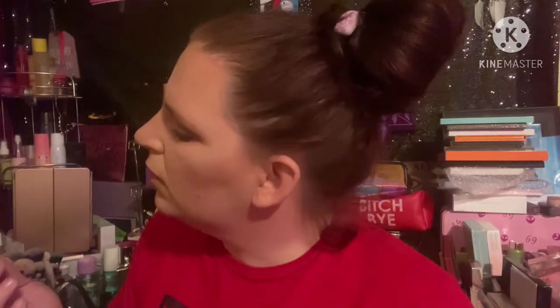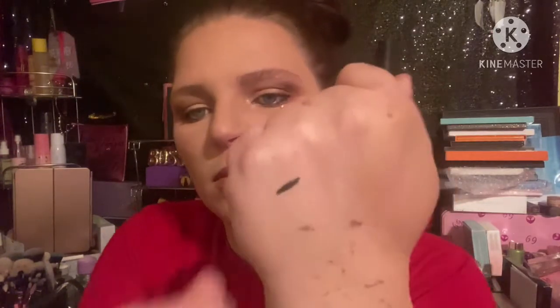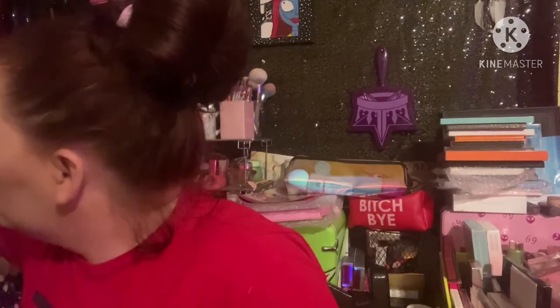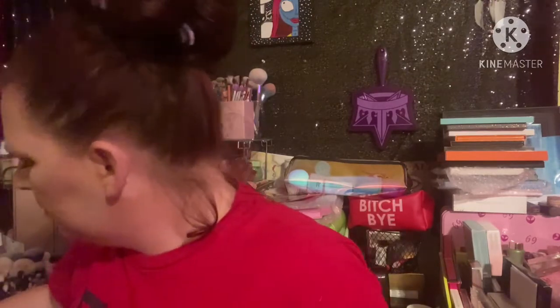So that's that one. Then you also got a mini eyeliner. The eyeliner lasts for 36 months, which is really awesome. Longer Than Life Longwear Eyeliner, if anybody's wondering which one. It's just a pencil. That's what it looks like right there. Yay. Can't wait, can't wait.